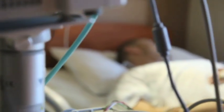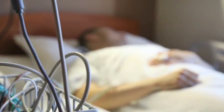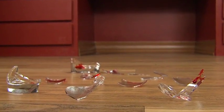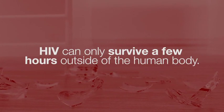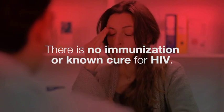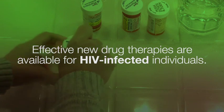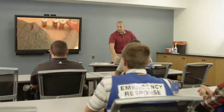As the infection progresses to AIDS, more severe symptoms can occur, generally related to other opportunistic infections that occur due to a weakened immune system. Different than HPV and HCV, HIV poses a much shorter risk of indirect exposure. HIV is very fragile and can only survive for a few hours outside of the human body. There is no immunization or known cure for HIV. Effective, new drug therapies can keep HIV-infected persons healthy longer and have dramatically reduced the death rate.